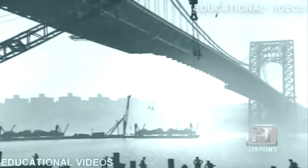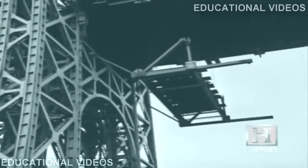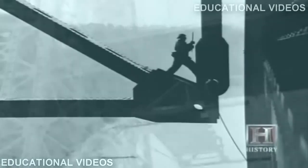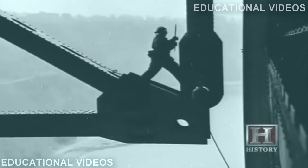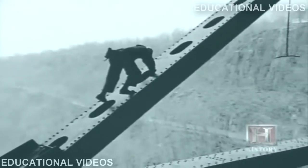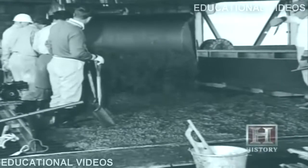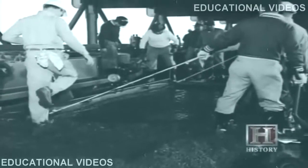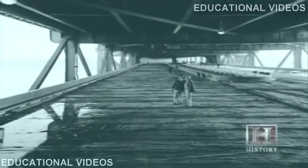Workers hoisted 76 road segments from barges on the river below and connected them to the suspender cables. Next, they fastened the 2 decks together using thousands of bolts. By phasing construction to be in pace with demand, they were able to build a less expensive bridge initially. And then as revenues came in from tolls for the bridge, they were able to set aside money to do construction at a future date.